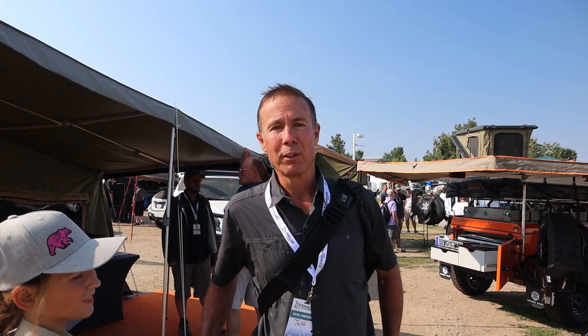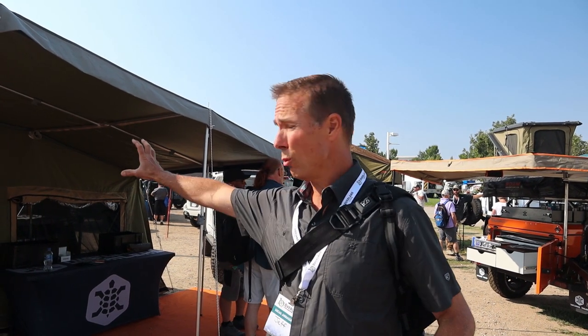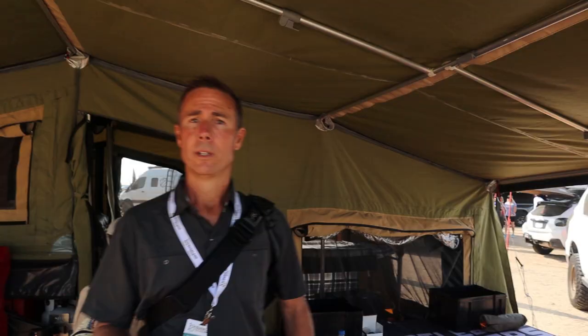Okay, we're at Turtleback Trailers this morning. We've been spending a lot of time here in the past couple days just checking these things out because we've been impressed with every single thing that they make. But this is their new adventure trailer. I think it's just rolling out right now. First time we've seen it in person. I think the first time it's been at an expo. Different concept for them. It's a huge tent area, but let's check it out.